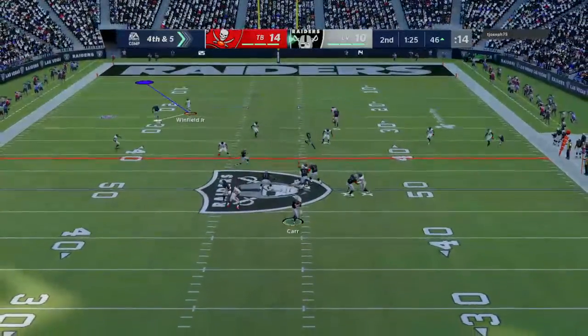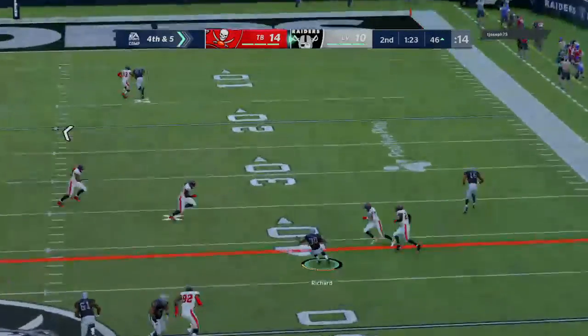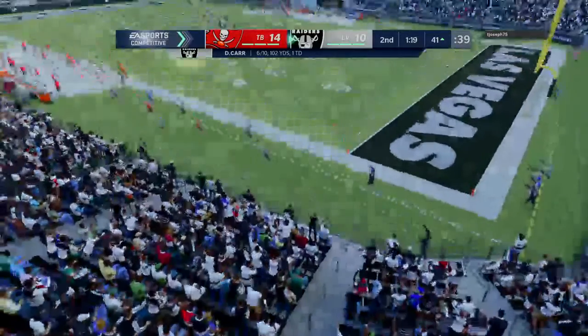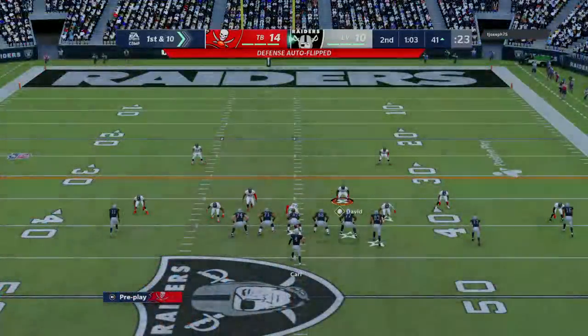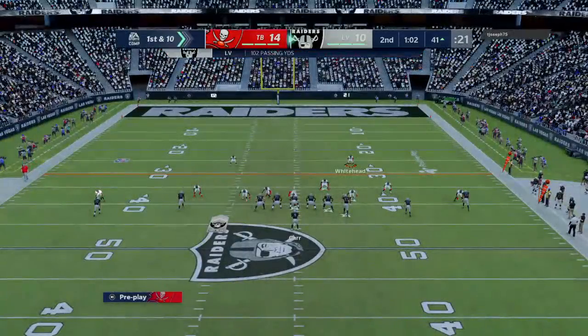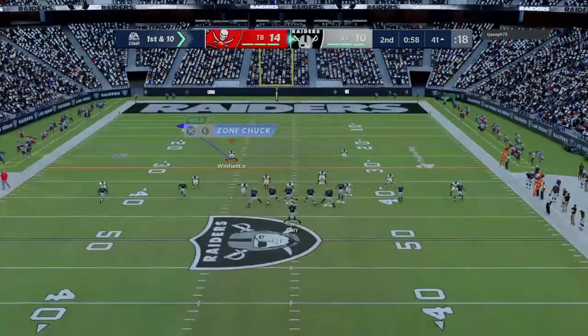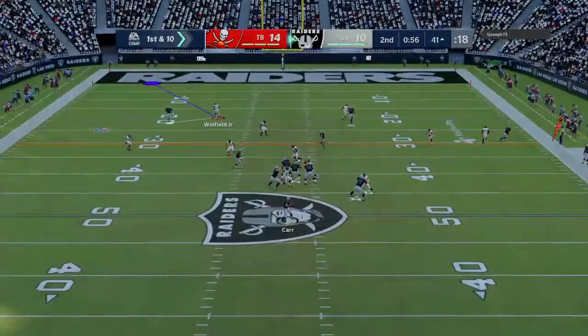Carr to throw for it on 4th down. That's to his running back, complete. And he will have the first down, and he winds up taking a pretty good shot that time. Well, we kind of looked at each other as they decided to go for it, but in the end, great execution, a 6-yard gain, and it all works out.